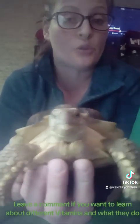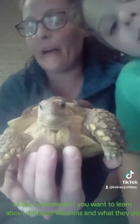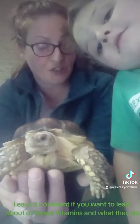So I'm not going to torture him by giving him the B12. If he becomes lethargic and doesn't want to eat, then I might use the B12 to stimulate him, because the B12 helps with metabolic disorders, genetic disorders. It gives you a little bit of an energy boost. So that's why a lot of people like the B12.